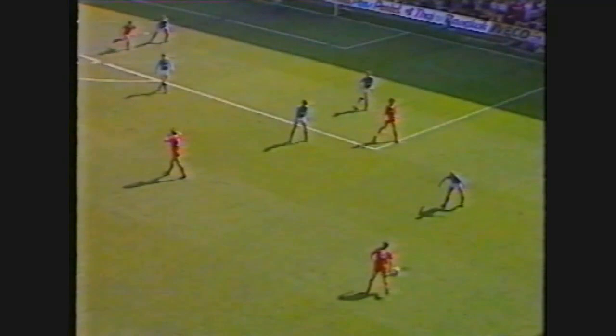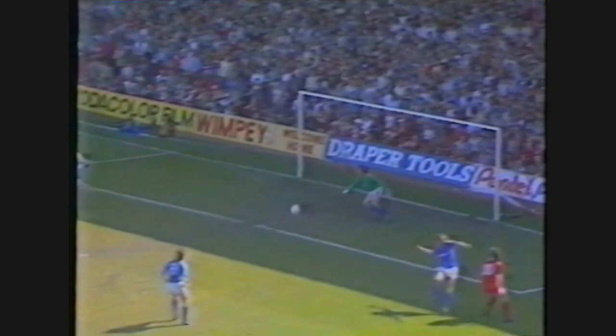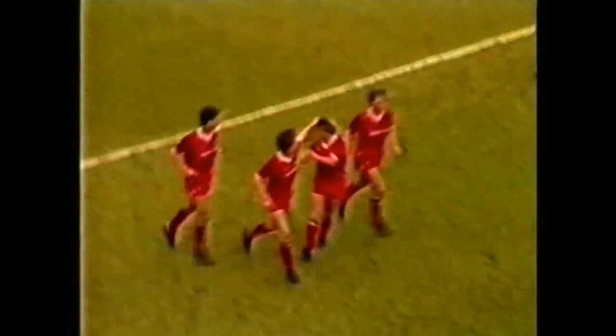And it was a poached effort, as so many of them are. The move appeared to have broken down. Then Walsh made a near post run. And as the ball flew across, Rush was on hand to finish. So he has equaled Roger Hunt's total, which has stood for 22 years. Kennedy's cross for Ian Rush to find the net for the 47th time this season.